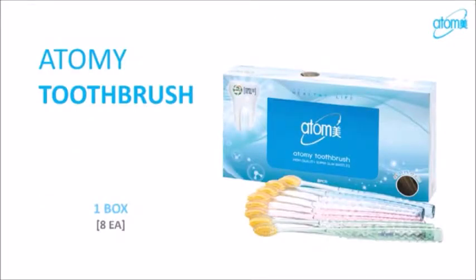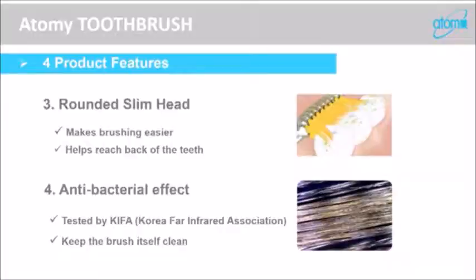We also have our Atomy toothbrush. This is the best toothbrush, self-sterilizing and with very soft bristles. It goes in between your teeth and gums, so it's like flossing while you're brushing.